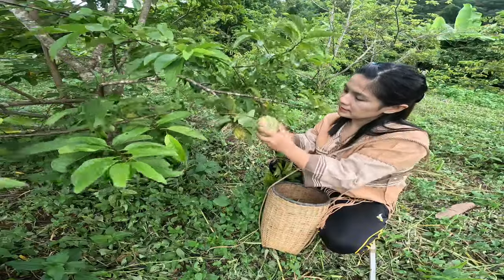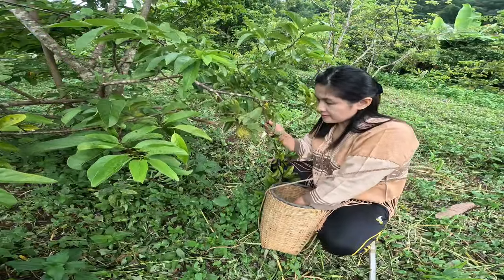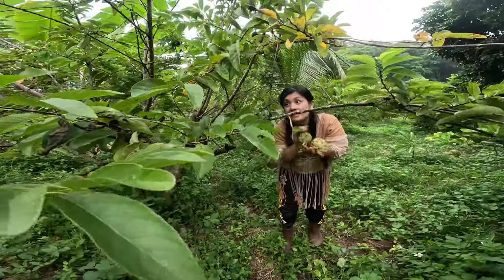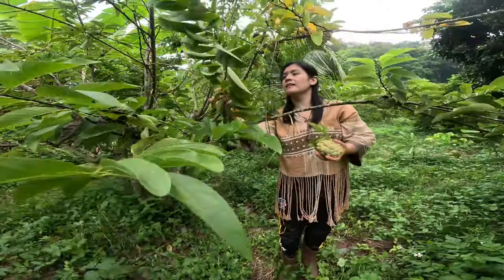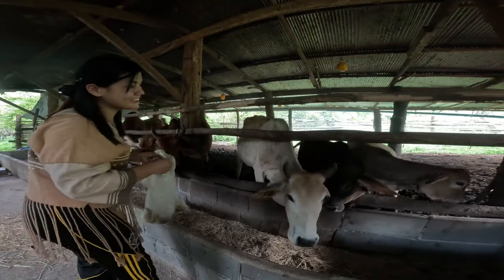Today, I'm going to harvest custard apple or sugar apple, feed and play with cows, and make sugar apple homemade ice cream.